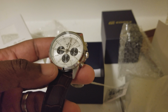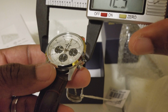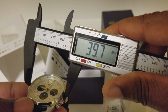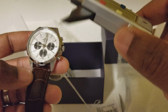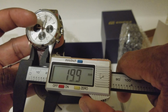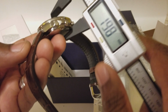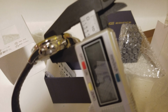Let's measure it up, because there's a lot of mystery on the size of this watch here. So let's just measure it. It is 39.7, so it's shy below 40 millimeters. And I think the lugs in this is about 20, because I already ordered some bracelets for it, because I'm not digging the leather strap. It's about 20 for the lug width there. And the thickness, I know this is a thickish watch, 11.7 for thickness. Focus my camera on there.